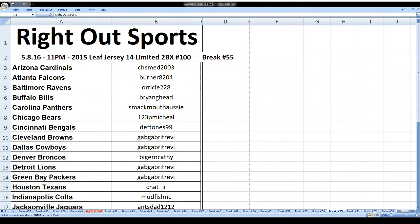All right, guys, that was some '15 Black Gold. We got two breaks to go. We got a Leaf jersey coming up right now. '15 Leaf autograph jersey with some '14 Limited, number 100. Hit 100 on the jersey. Again, guys, this ended a short while ago on eBay, about an hour ago.